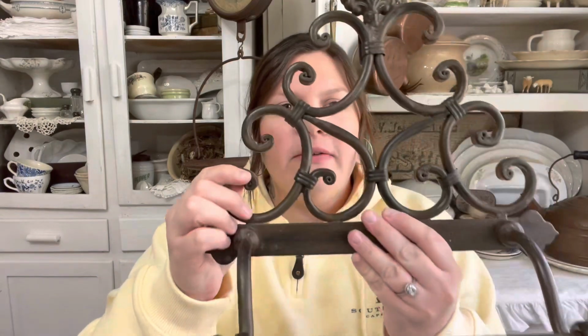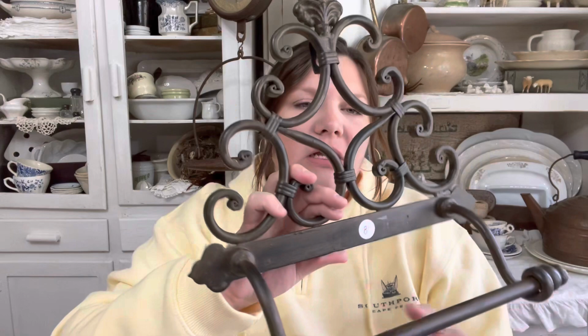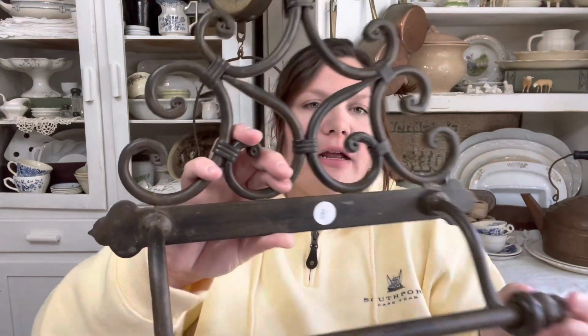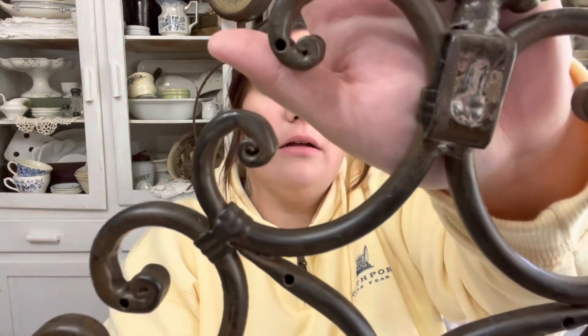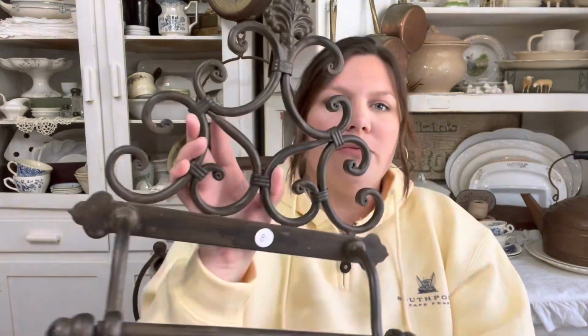I've been looking for a towel holder for my bathroom, so I found this piece, which is metal, and it's pretty large, but I think it would work out really good as a towel holder, and I paid $8 for this. And it has a little hanger on the back. And I know it's not vintage, but I think it still looks really nice.